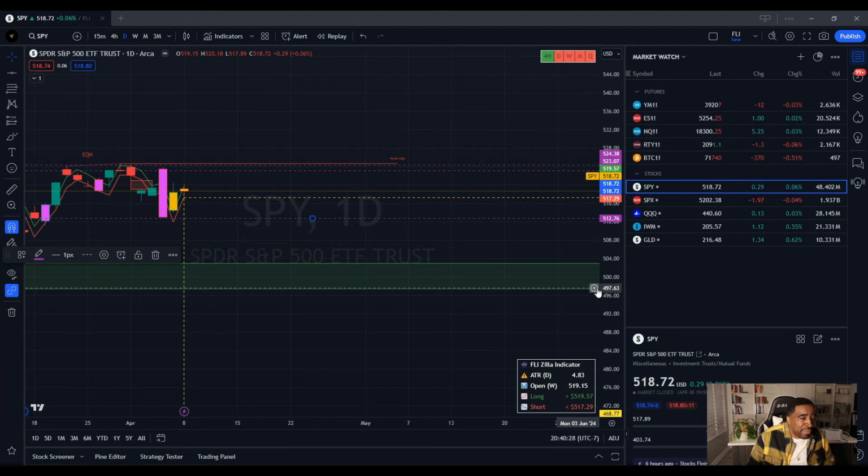We ended up testing $520.18 today, but it couldn't quite hold and it rejected and came back down and closed at $518.72. That's currently below the trigger that Zillow has gave us at $519.57 and right above the short at $517.29.